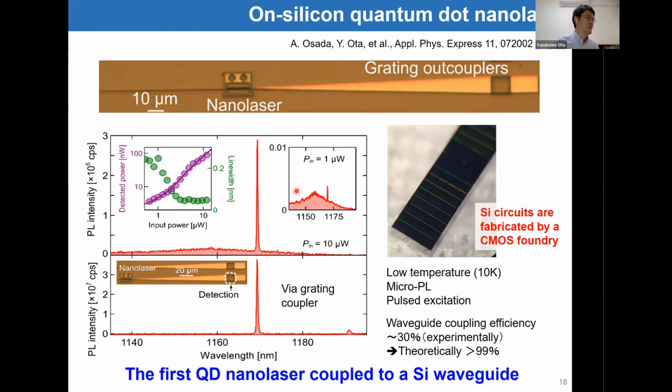And also, by simply increasing the number of quantum dots in the cavity, we have realized quantum dot nanolasers on silicon. This type of efficient, low power consumption laser might be useful for driving other optical devices, like single photon sources, integrated on the same chip.